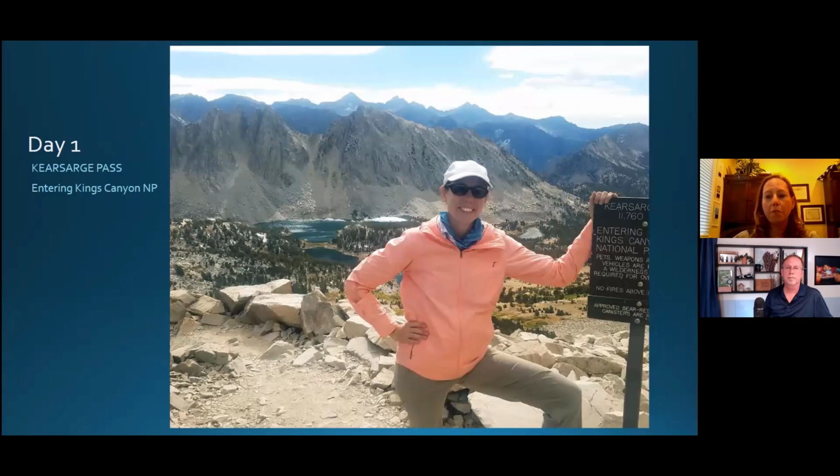I always love that feeling you get on day one when you've gotten to that first pass, and you're just looking over into the park, any section of the park, really, on any of those great passes coming into the Sierra. It's one of my favorite moments, and this certainly doesn't disappoint. You can see gorgeous peaks off in the distance, maybe some snow in the middle of summer. The first time I saw snow in the middle of July, I was like, what is going on? That's neat.